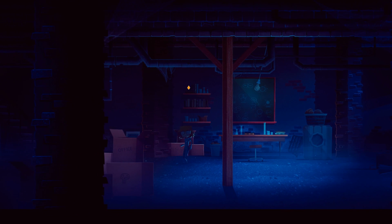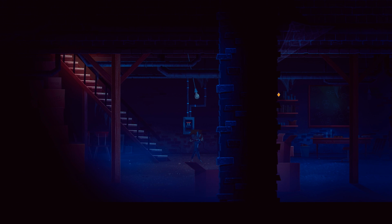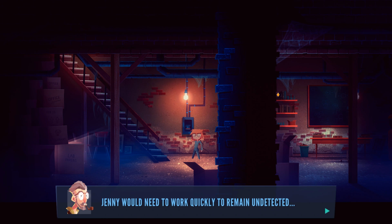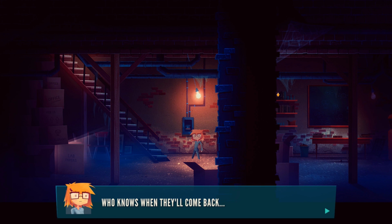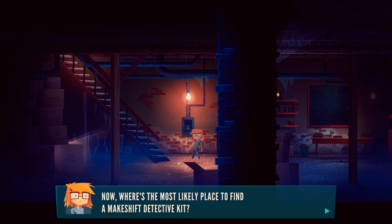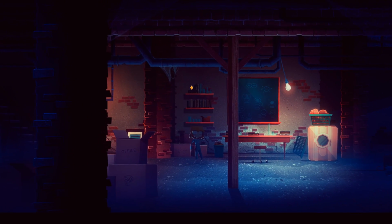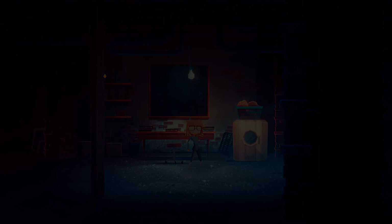Let's light this place up. And then there was light. Jenny would need to work quickly to remain undetected. Who knows when they'll be back. Now, where's the most likely place to find a makeshift detective kit? Well, there's light coming from over there, but let's see if we can reach up here. We can't reach that. Really hope we can find it.